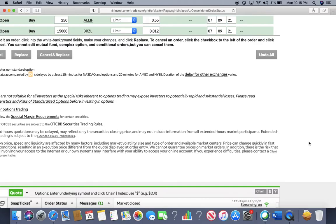ALIF is a lithium exploration company in North America and Argentina. The latest news says the underwriter has purchased common shares of the company at a price of 81 cents and a warrant at an exercise price of $1.10 over a 24-month period. So what does that mean? That tells me that in a 2-year timeline, this stock is looking at over $1, right? And currently it's trading at 59 cents.